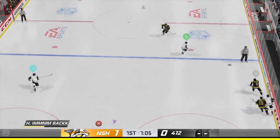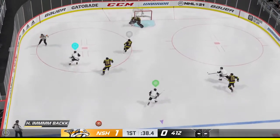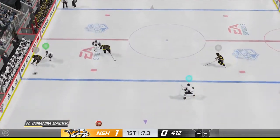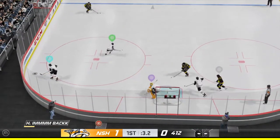Moves it to Demand. Passed up ahead. Good vision to see the long pass. Takes the feed. Grinders United's got the puck in their own end. Nice zone entry from the right side. Snaps one on net, and that goes off a player in front.